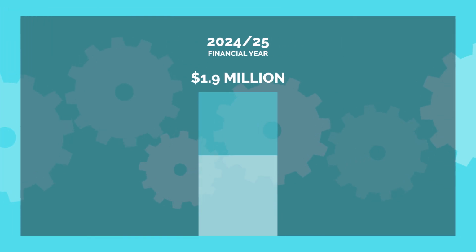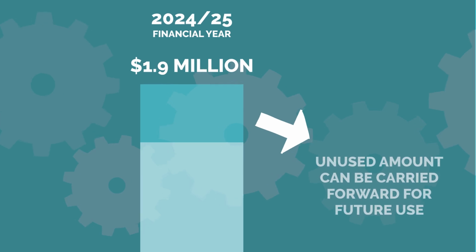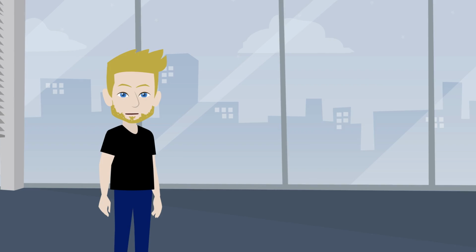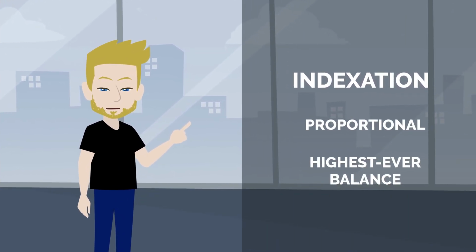If you maximise the cap, no additional transfers can be made into retirement phase. If you do not utilise the full amount, you retain the unused portion for future use, with your personal transfer balance cap indexed over time. Indexation is proportional and based on the highest ever balance in your transfer balance account.